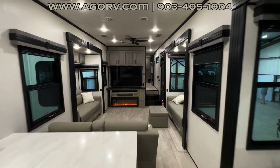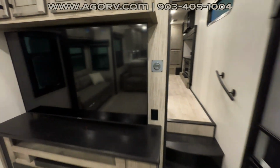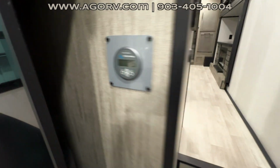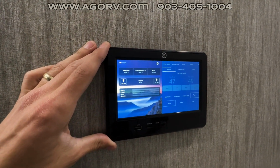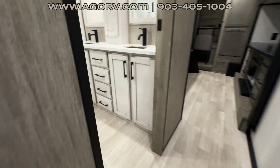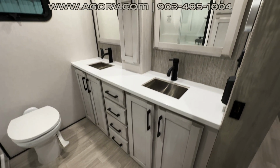And then as we go back towards the bedroom and bathroom, this does have solar on it, so this is going to be your Victron Energy controller right here. Safety handle going up this space. And then you have the LCI control panel here, so you can control everything on the RV from this spot here. Coming up into the bathroom, you have a dual vanity setup here that looks really, really stunning.